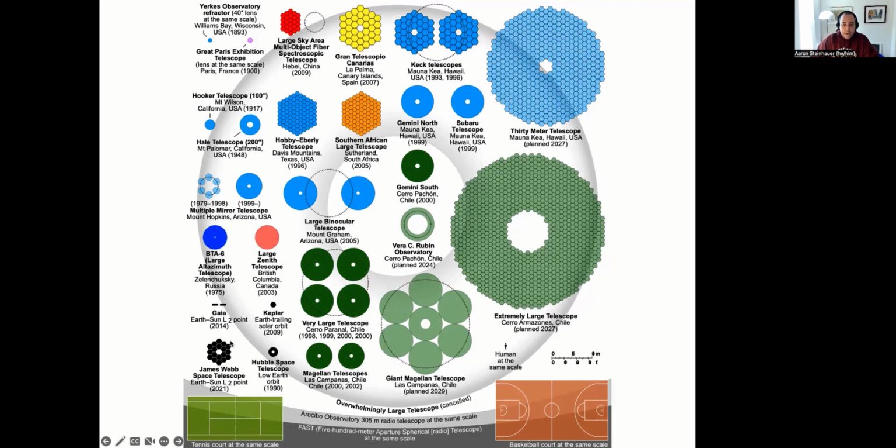And here's the James Webb, much bigger than the Hubble Space Telescope, but much smaller than a lot of the telescopes that I'm going to be talking about that are in service on the surface of the Earth. It's way cheaper to build a telescope on the surface of the Earth than it is to send it into space. Here are the Keck telescopes. We talked about these yesterday in class. The GTC, the Gran Telescopio Canarias in the Canary Islands, similar to the Keck telescopes. There's lots of 8-meter telescopes out there at this point.